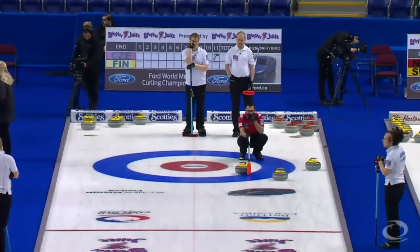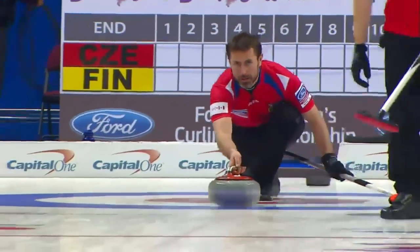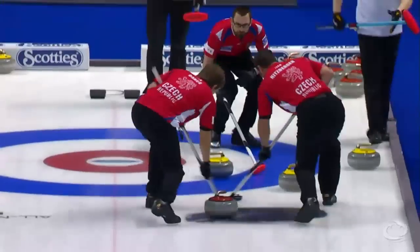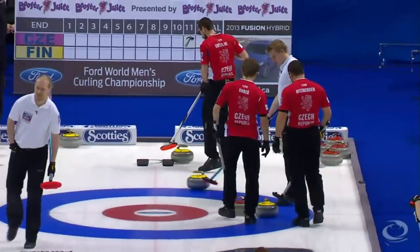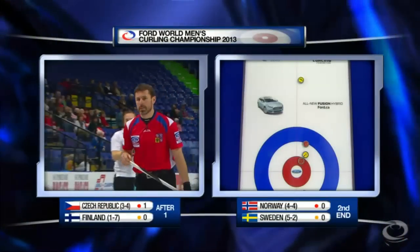Jump over, look at Czech Republic, Finland. Update, first end. And Jiří on this Czech Republic team, not sure if that stone is a biter in the top part, is looking to hit on this one, and he'll get it right on the nose and sit. Looked like that yellow was out. He was going for the blank, so the out turn hit ends up sticking. And Czech Republic takes one against Finland in the first end of that game.